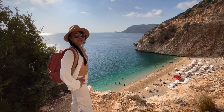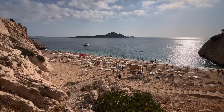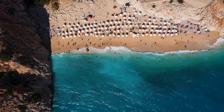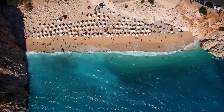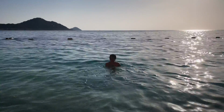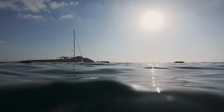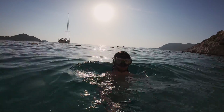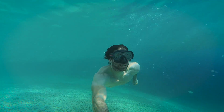The water is so blue, it's giving me Sardinia vibes. We were so excited to enjoy the pristine turquoise waters of the Aegean Sea. While I was reading my book, Chano spent a good time trying to film the curious fishes that were close to the shore.